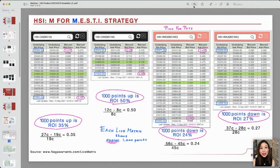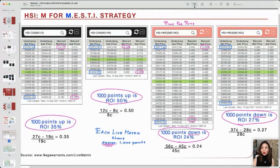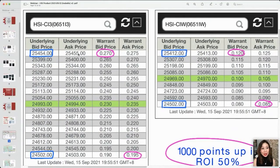China HSI, if you see this bit, you can see that our warrants, I just screenshot our live matrices, 1,000 points up. Each of these live matrices, let's zoom in on one first. HSI CI3. So our Kenanga live matrices, they actually show 1,000 points approximately. That's why some matrices like HSI on the left, from the blue color box I circled over there, 24,502 to the top 25,454. They work the same way as our equity matrices. They show underlying bid price, underlying ask price, warrant bid price, warrant ask price.